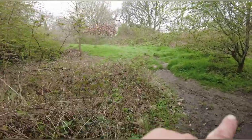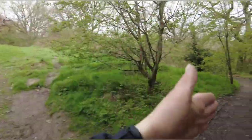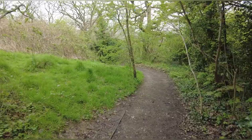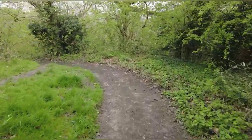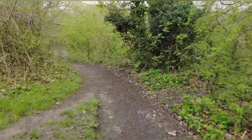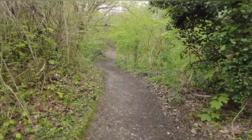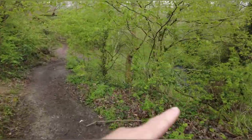What a beautiful place. So right, just another lady cross up that way, so I think that goes to the housing estate. We're going to carry on down here, so there is a path leading straight. So hopefully this will snake us round the River Stour section and go somewhere. I think it's actually coming to a wooded part now. Oh, there it is. There's the River Stour all the way down.